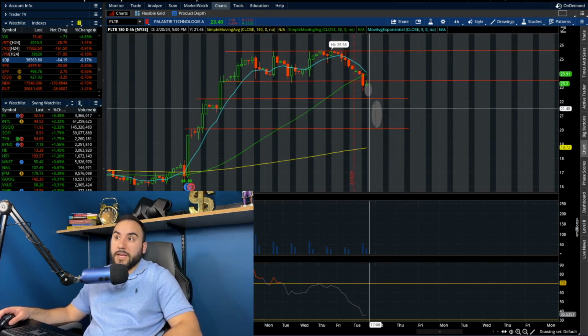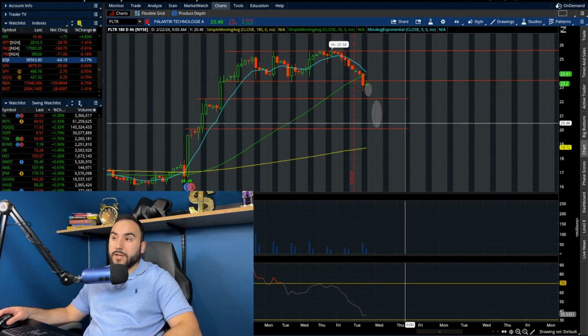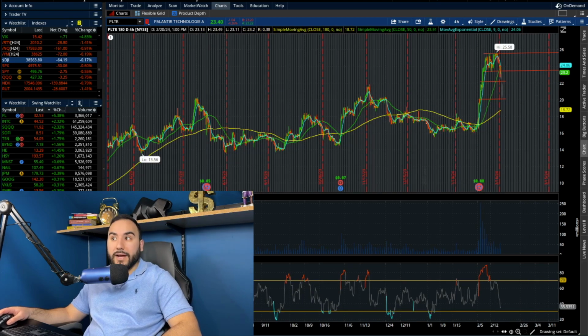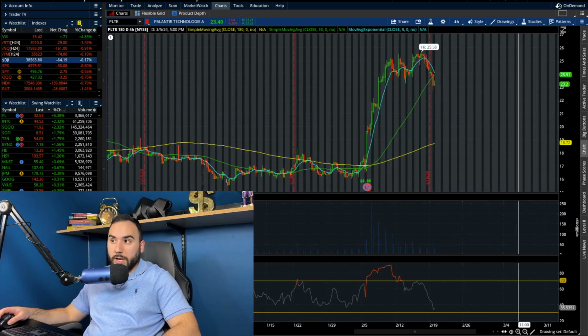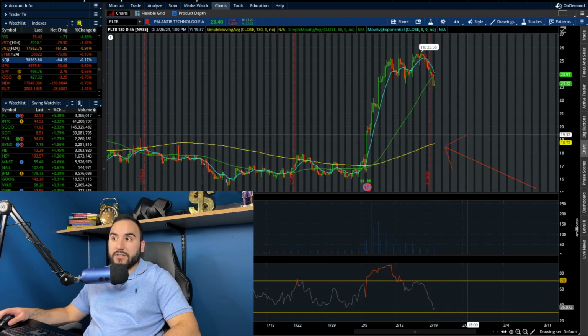And to be honest, man, if we were to fill the gap down to $20, that puts us right by the 180 SMA. That's not too bad here. That'd be a nice pullback on Palantir, to be honest. I might even consider scooping up some shares if that does end up happening. We'll see, obviously, how it plays out.